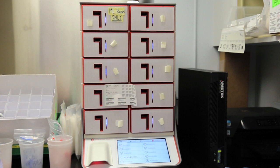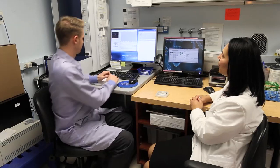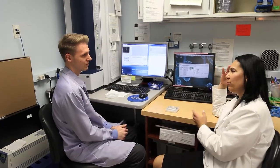Unfortunately, the PCR does have its limitations, and we still have to plate the organisms from culture, often for further identification and susceptibility testing. Fortunately, here at Loyola, we also have MALDI-TOF for further identification of not just blood, but other culture samples. You work this MALDI-TOF, okay, and I'm sure a lot of people are asking, what the heck is a MALDI-TOF? Sure. What is it, and what do we use it for?